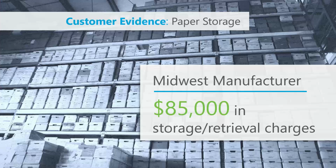So in this case, it was a Midwest manufacturer. They had tons and tons of documents in offsite storage. Here's the killer: they were spending $85,000 annually in the maintenance and the back and forth of storage of the documents. And so imagine if you could just eradicate that. So that's one powerful example.